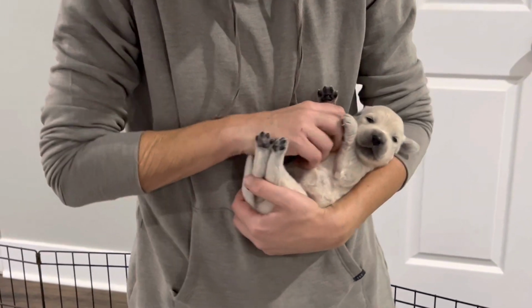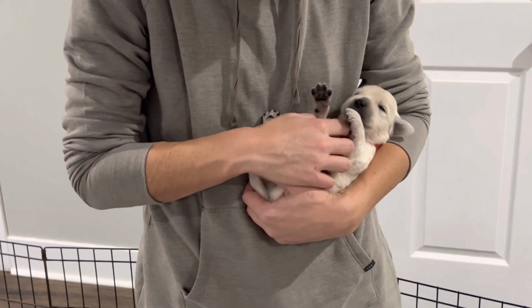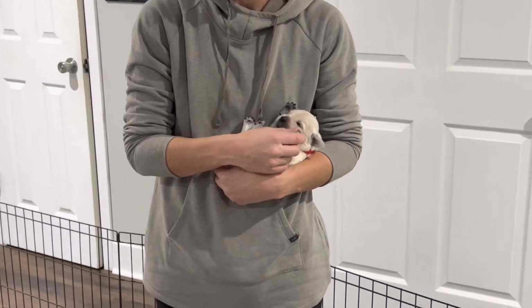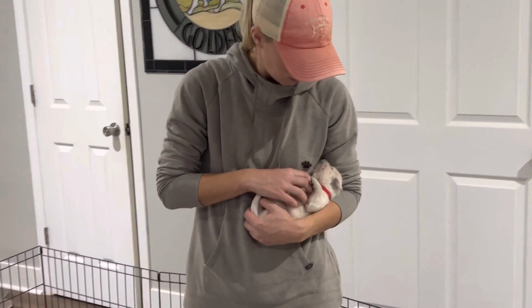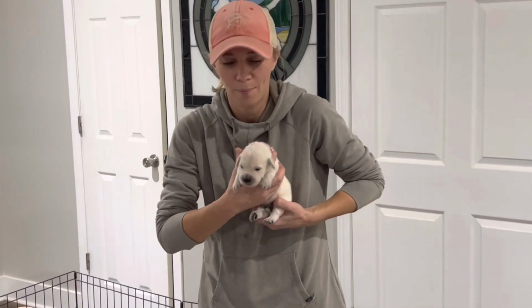1.9 for Mr. Red. Hey, big guy. You're doing good. But yeah, we flip them over, get them used to running our fingers through their paw pads, messing with their gums, their little ears. Oh. So this is Mr. Red, 1.9.